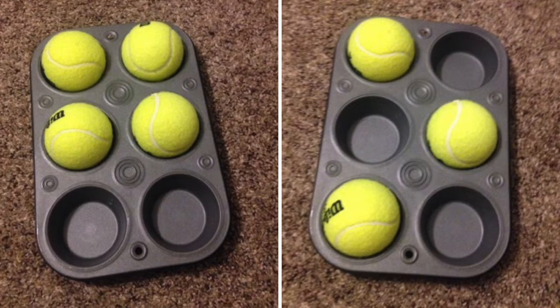In elementary school, our teachers would use a similar method with a muffin tin with 6 holes and tennis balls to represent the dots.